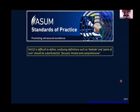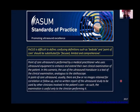That's not necessarily the definition or the emphasis demonstrated in this document by the Australasian Society of Ultrasound in Medicine, where they highlighted that POCUS is difficult to define. The confusing definition is the bedside, the point of care. They focus more, or propose it should be substituted, on whether the ultrasound is focused, limited, or comprehensive. This document was published in 2017, and if you read it, you would see that things have probably moved on, and perhaps the next version will incorporate new developments and changes.